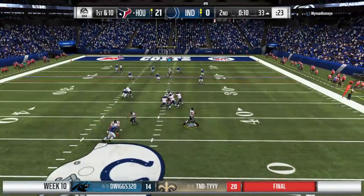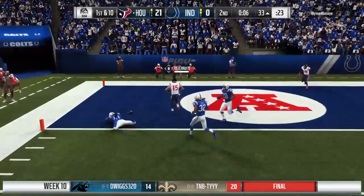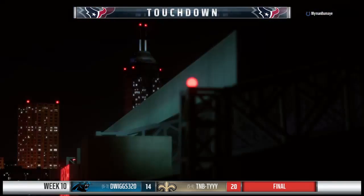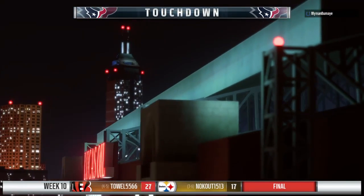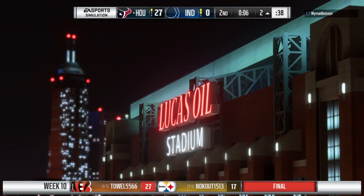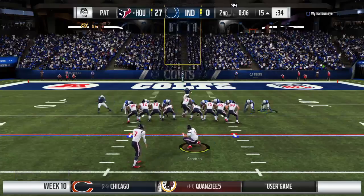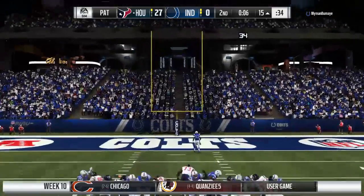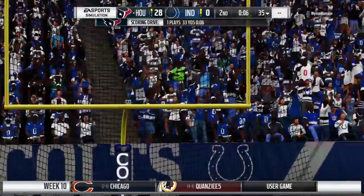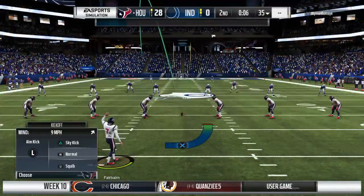On 1st down, it's Watson. His throw caught. Let's get in there, baby. And he's in. Touchdown, Houston. Will Fuller in the final seconds of the first half. And the Texans will extend their lead. Extra point by Fairbairn, up and good. And the rout is on here in this first half.